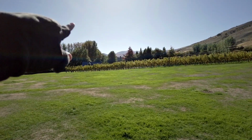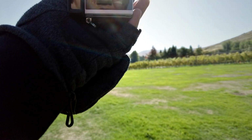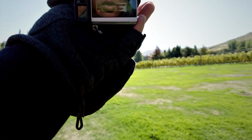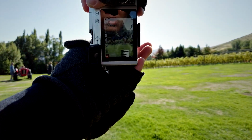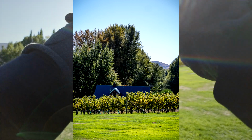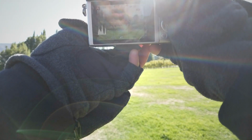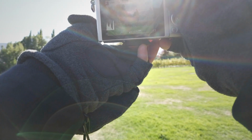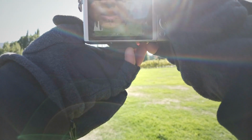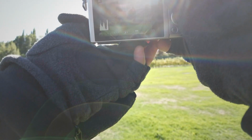What else can we capture? Maybe that blue house right there with the trees and also a little bit of the vineyard. Let's try. I prefer vertical compositions for things like this. I think it's just more pleasing in my own opinion, of course. But now let's try to do horizontal composition. Yeah, not so bad. I'm going to try to capture it like this. I think this feels more balanced. This is about 40 something millimeter.